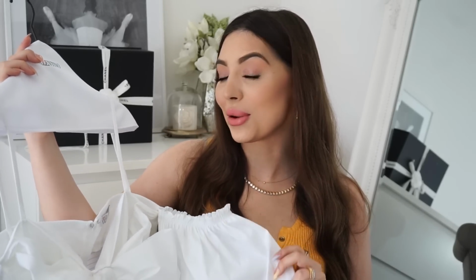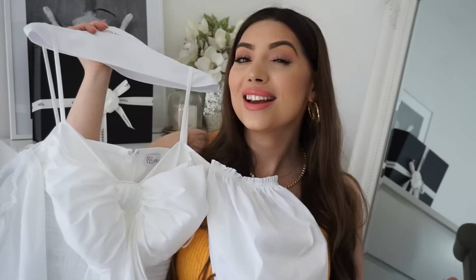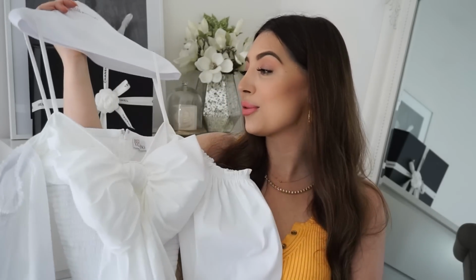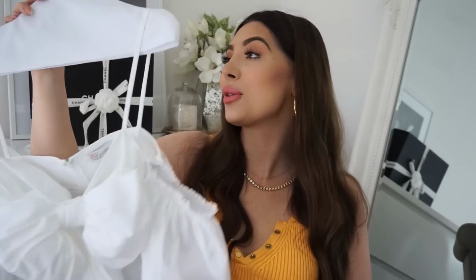So yeah, this is the top. I couldn't wait to show you this one. I'm so excited for this purchase. After months and months of looking and searching for one, I finally found the perfect top. And I think many of you will love this, so I wanted to show it to you if you guys are interested. Yeah, oh my god, I love it so much.